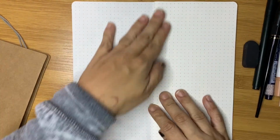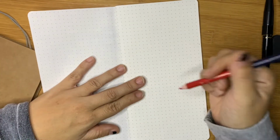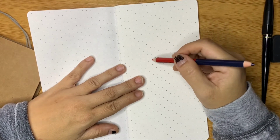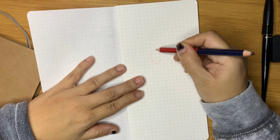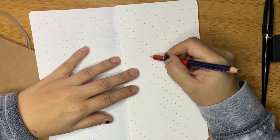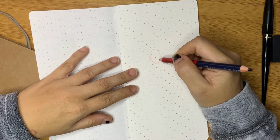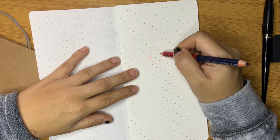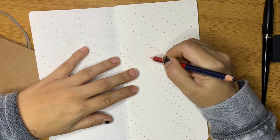I am using an insert from Paper House. It's a creamy dotted color. I have lost the cover, so I'm housing it in a craft envelope for Create December. I'm really excited. I've also removed the staples so that I can play around with the pages as I need throughout the month. And then we'll bind it, or keep it all together. Don't you worry about that.